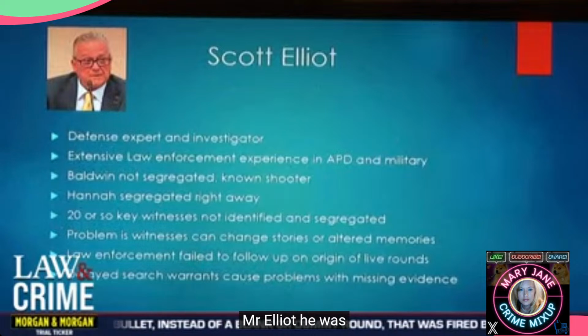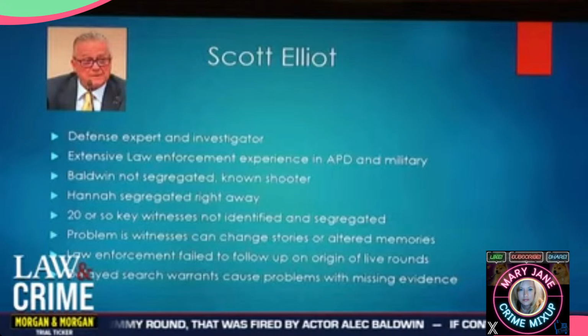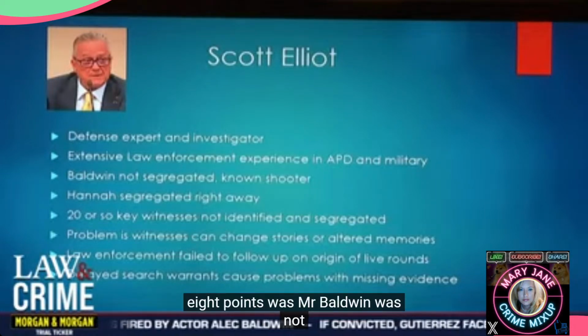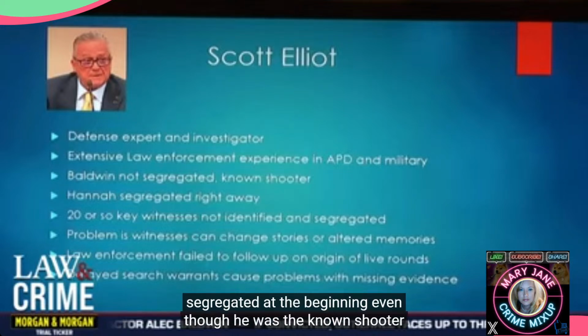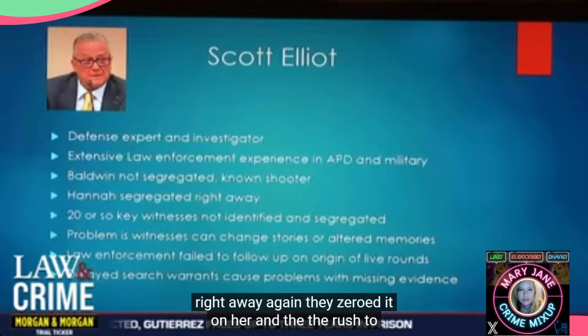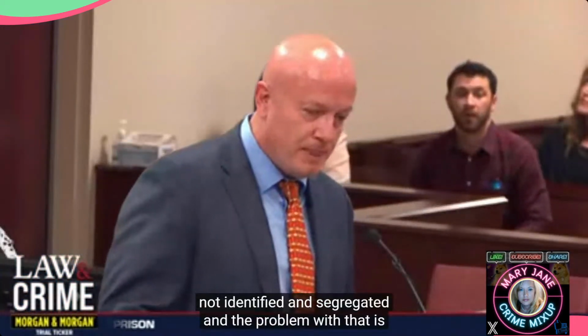Mr. Elliott, he was a defense expert investigator, with extensive law enforcement experience, if you recall, in APD and military. One of his big points was Mr. Baldwin was not segregated at the beginning, even though he was the known shooter. Hannah was segregated right away. Again, they zeroed in on her in the rush to have her identified. He indicated there were 20 or so key witnesses not identified and segregated.